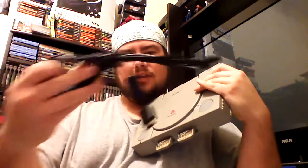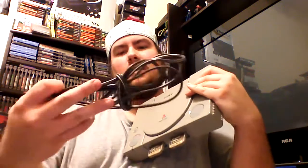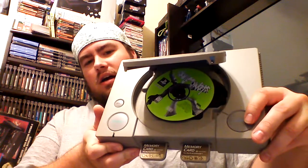Got it for $5. As you can see, it's got 2 memory cards in it, a PS1 controller, and I believe this is not the original grays, but the slim or smaller model PS1 because it's more white. It came with the AV cables and the power cable, and drum roll for what's inside. I don't know if you can quite see it there, but it is Skull Monkeys.